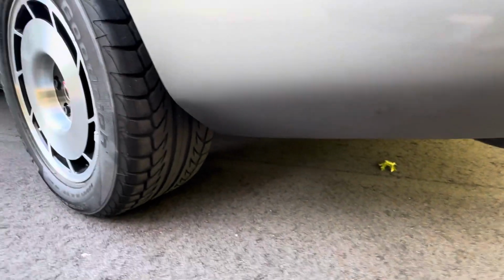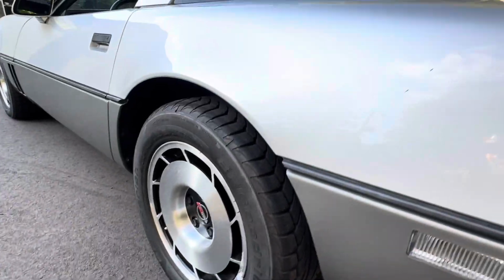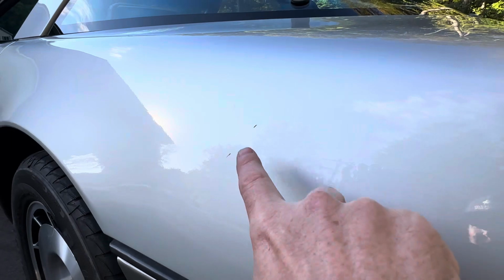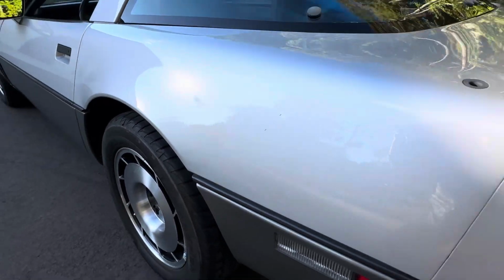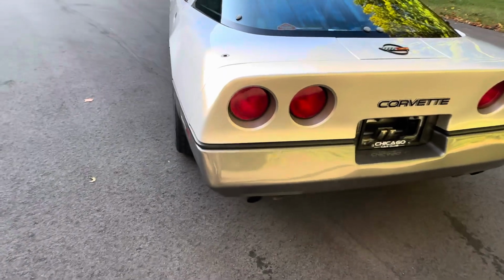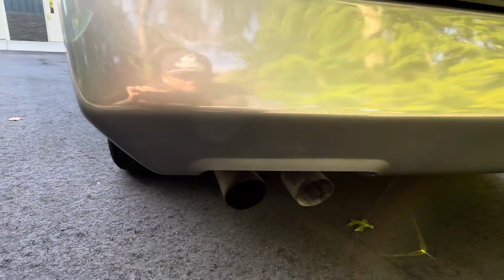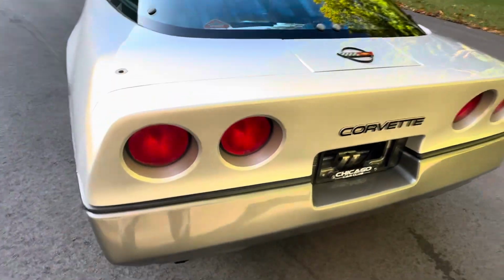The trim looks great. We do note that the tires, based off the DOT number, look like they're over 10 years old. So we would always recommend replacing those for safety. They do have a lot of tread on them right now, so if this was going into a collection and not being driven, they're totally suitable for that.